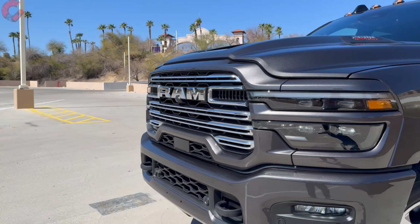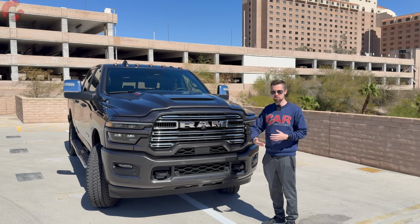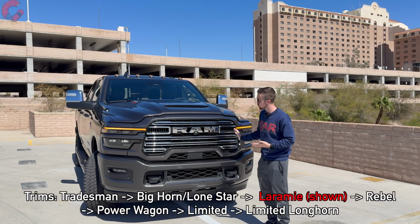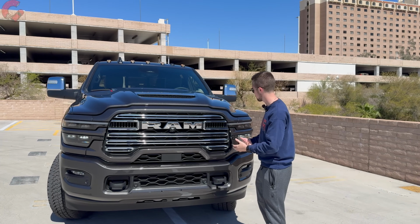Now, obviously, there's also going to be a lot of different versions of this truck. So you've got many different trim levels you can pick from. Each one of those trims you can kind of customize to what you like. So for example, this Laramie, we've got the chrome finish, but you can also black this out if you prefer something a little bit more sinister.